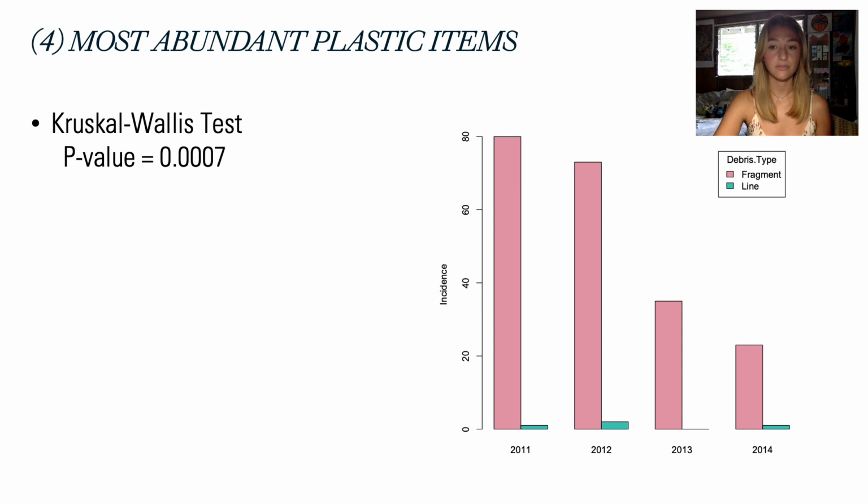I found 2 out of the 4 types of plastics we looked for to be present in our samples, fragments and line. I used a Kruskal-Wallis test to determine the significance as well.